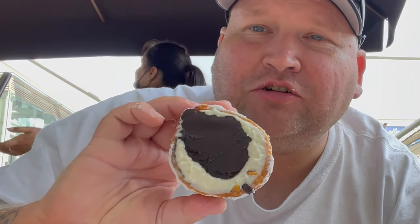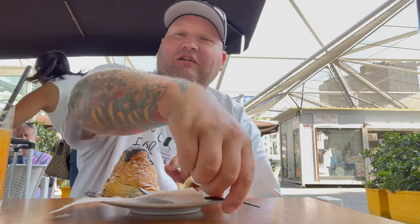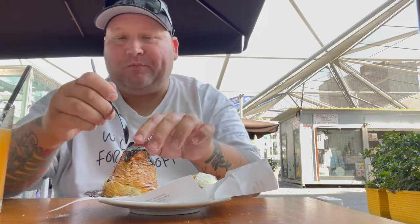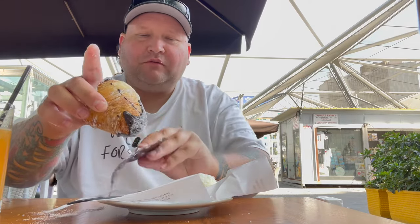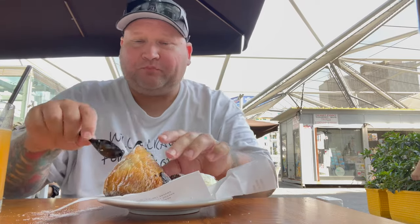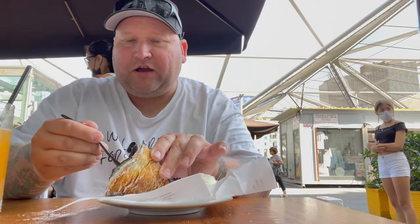Look at that. That's chocolate and cream, filled all the way in. They gave us a spoon for this one, so... Nope, that don't work. So let's turn it over and go at it from this angle. That is like the greatest pudding ever.